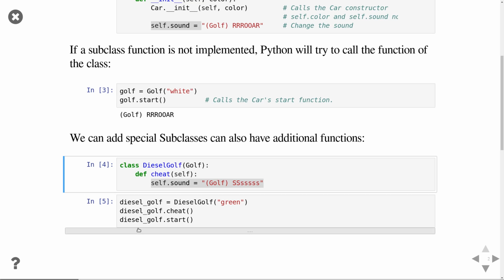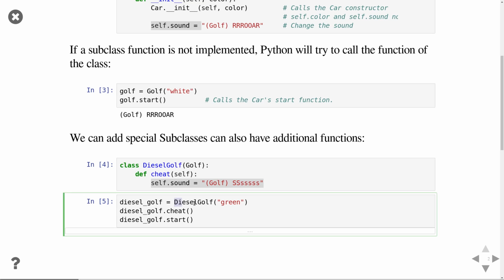So now this diesel golf is a very special car, right? So it actually inherits from the golf car, and the golf car inherits from the general car. So now I can create a new diesel golf. I can call the cheat function, and I can start it, and then it behaves very quietly. Okay, so for you to remember, you can use class inheritance to make specialized versions of already existing classes.